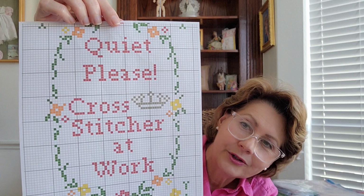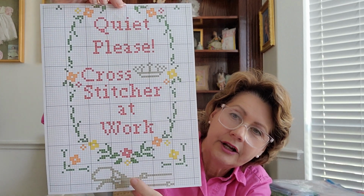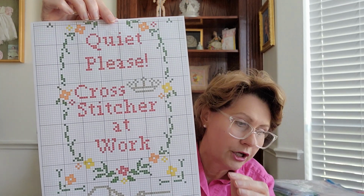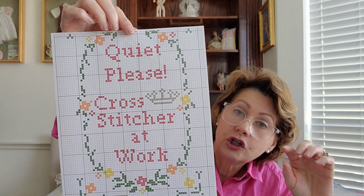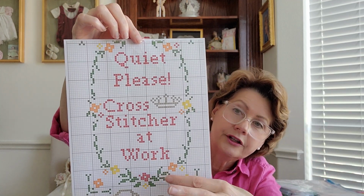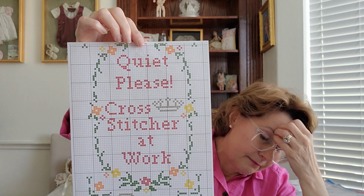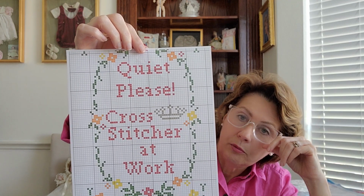So that's it for this week. I do have a freebie, the one I was going to show you last week that I finally found. Let me put this pattern back in this cover here. Here's the freebie for the week: Quiet please, cross stitcher at work. Isn't that darling? The only thing is, when I printed it off, I didn't print it fit to page. So I'm going to link this below, and when you print it off, make sure you click fit to page before you print it, or it's going to go off the page. But it's cute. At the top, it's got flowers too. I've just got it cut off, and I haven't had time to print it out the right way. So make sure you print it out right the first time.